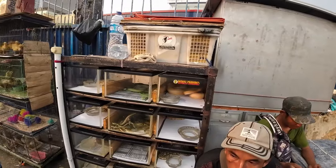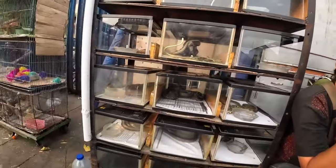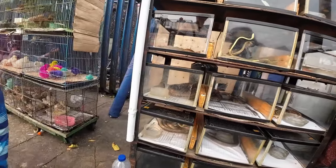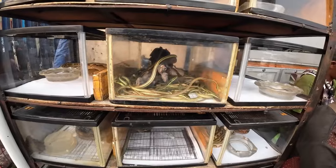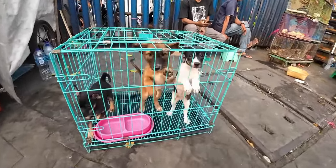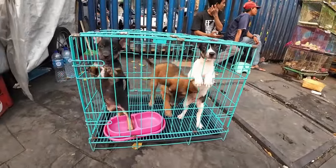Look at the snakes. Look at this, with the bird inside. Yeah, he's a future dinner. He's not hungry, obviously. You got the baby snakes right here. You got some puppy dogs. Hey, guys. Hi. How you doing, buddy?